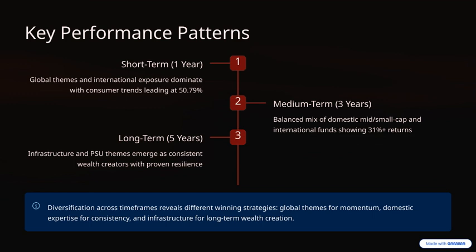What's interesting is that this diversification across different timeframes reveals different winning strategies. For momentum, global themes tend to perform well. For stability and consistency, domestic mid and small cap funds are reliable. And for long-term wealth building, infrastructure plays a crucial role. So, understanding these patterns helps us align our investments with the right strategies depending on our time horizon and goals.